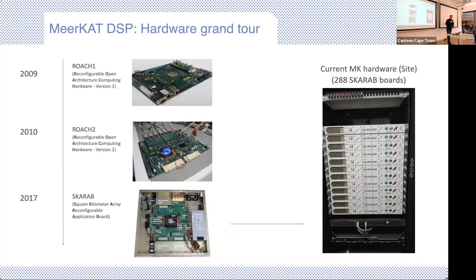Omar did also introduce some of these boards for us. There are other FPGA boards that are used in the radio astronomy field. We've only really looked at Roach 1, 2s, and now currently Scarabs. On site, there's 288 of these pizza box looking boards. Each one contains its own FPGA, and each one gets configured, and depending on the instrument that's being built will depend on how many are being used and how they are being configured, whether it's an F engine or an X engine, that all happens automatically behind the scenes.